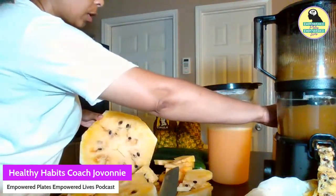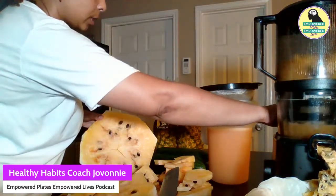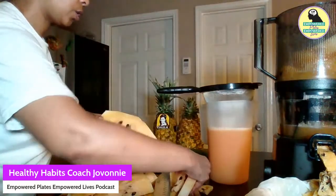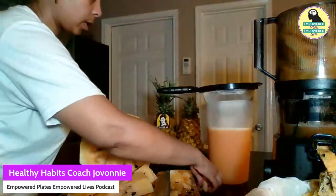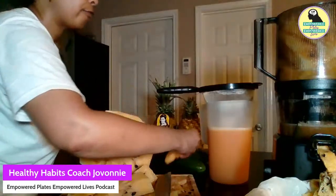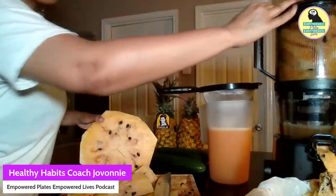Yeah, we're almost done with the first picture. And we're still going. So I might have to do this one and go ahead and start pouring it into jars. We're actually making 2 juices today, y'all. We're starting with this orange seeded watermelon, and then we're going to get into cucumber, pineapple. I got 4 cucumbers and 2 pineapple. We'll have a little variety.